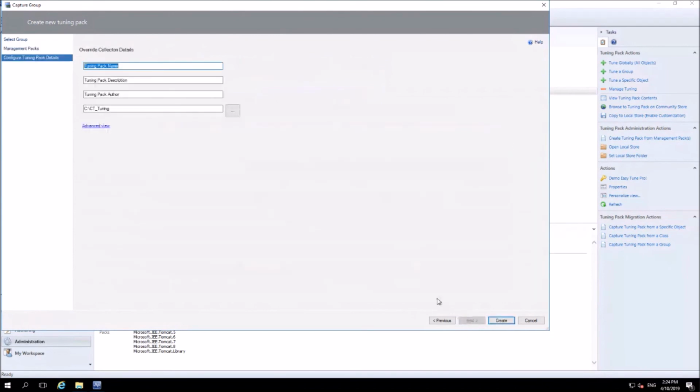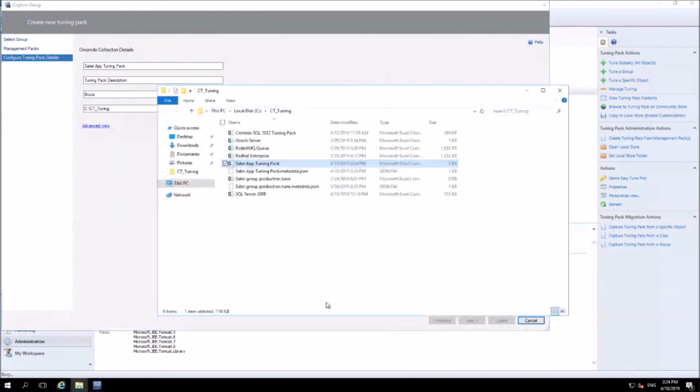I'll then hit next and give the tuning pack a name. So this is sales app tuning pack. You give it a description, you put in your author, this is me, Bruce, and you specify the location. By default, this is where your local store is, and you hit create. This will effectively capture that tuning from wherever it is and save it as a CSV, sales app tuning pack.